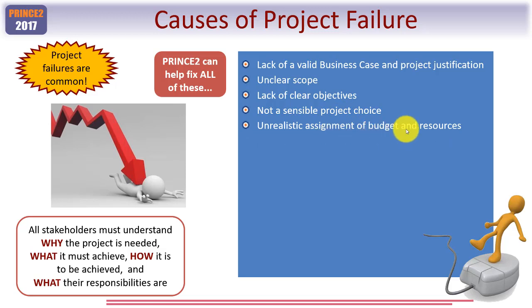Unrealistic assignment of budget and resources. Very often you'll find that a budget is allocated to a project rather than being properly thought through to start with and making it appropriate. And in a similar way, projects often get given the only resources that are available. Very often not enough, and very often not the right level of skills either.